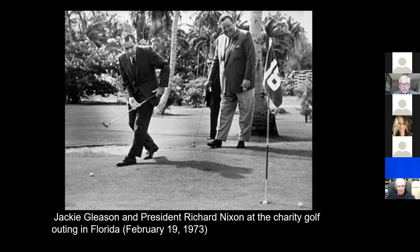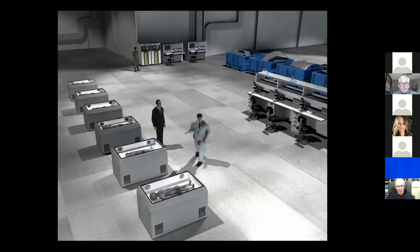And Richard Nixon says, "Well, if you can be available later tonight, I might be able to help you with that." That's what the story goes. At this point, 12 midnight, Richard Nixon shows up in his own car without the Secret Service, alone. There's a knock on Jackie Gleason's door. Jackie gets up, opens it up. He sees Richard Nixon right in the doorway. He's shocked. Jackie Gleason gets in Richard Nixon's car. They drive to Homestead Air Force Base.